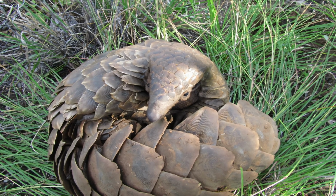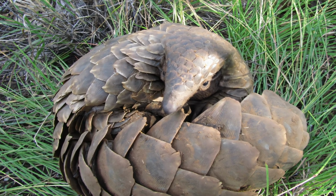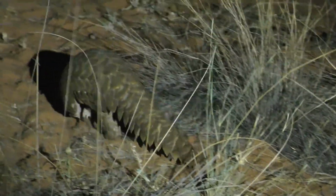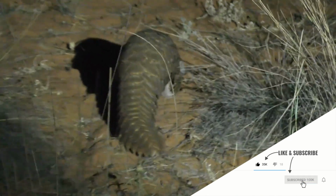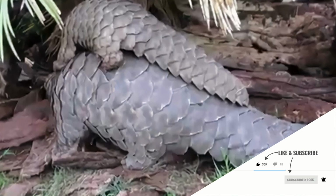Ground pangolins are under threat due to the great economic value of their flesh and scales, and the loss of their habitat to agriculture. Lions and hyenas are among their predators, and they can be killed by brush fires and electrocuted by electric fences.